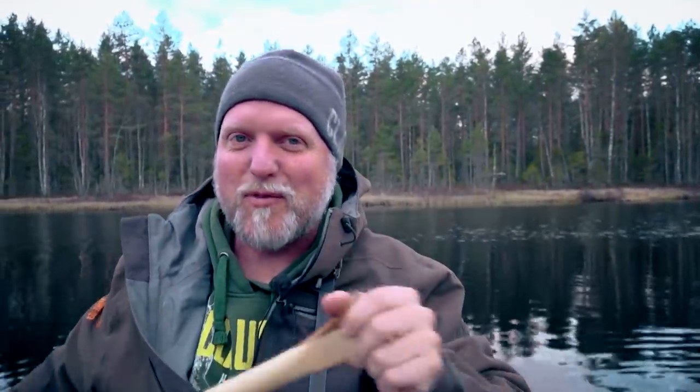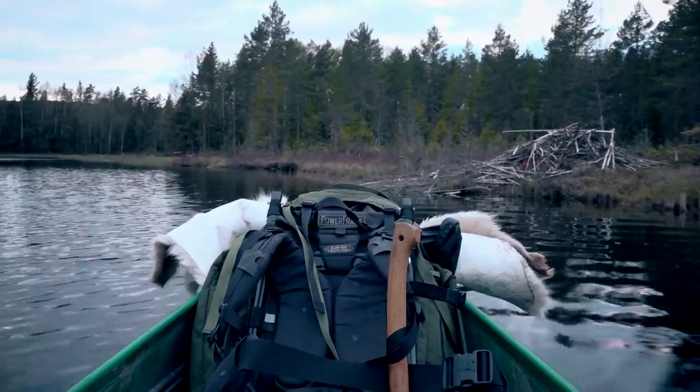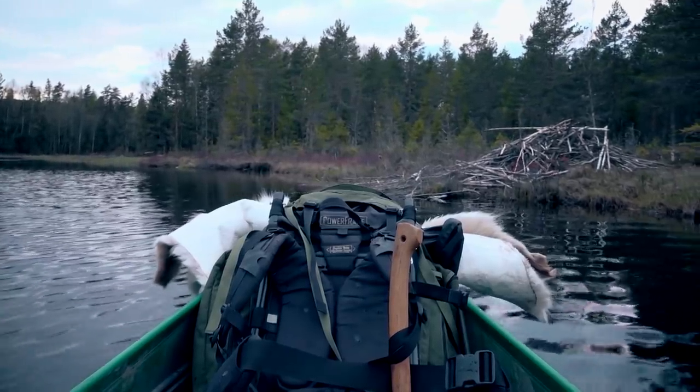Can you imagine being happy for seeing some sticks lying next to the water? But I am, and this is what I've been looking for: white, fresh sticks and proof that beavers are nearby. This is cool. Look at this, a big beaver lodge. Behind me now, you can see the beaver's lodge. That's where they're staying. So I'm definitely gonna spend some time in this area, and hopefully I can get one.